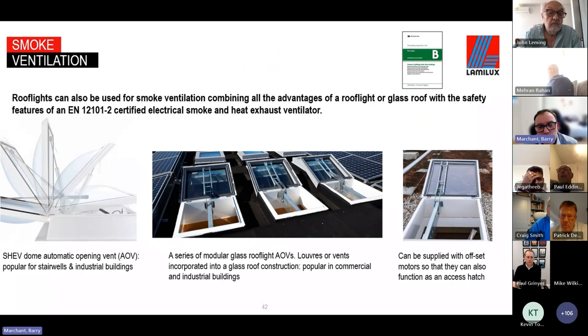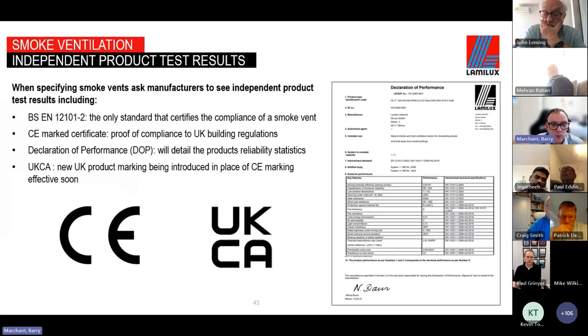Now, the Construction Products Regulations were introduced in 2013. As a result, construction products have to include CE marking and be accompanied by declarations of performance, or DOPs. Smoke ventilation is covered by Approved Document B, and as mentioned, EN12101-2, and we're just going to talk about this in a little bit more detail.